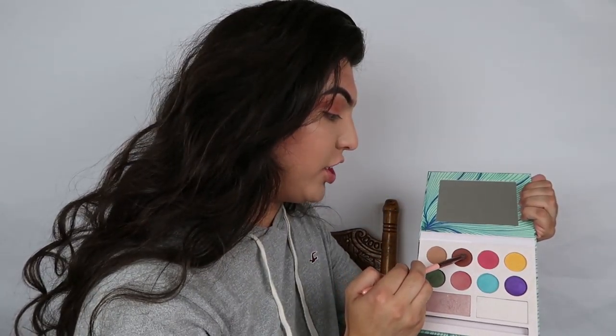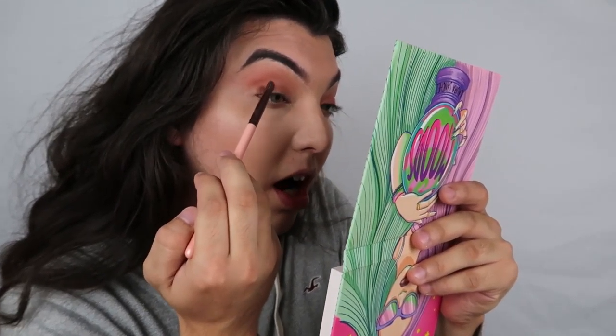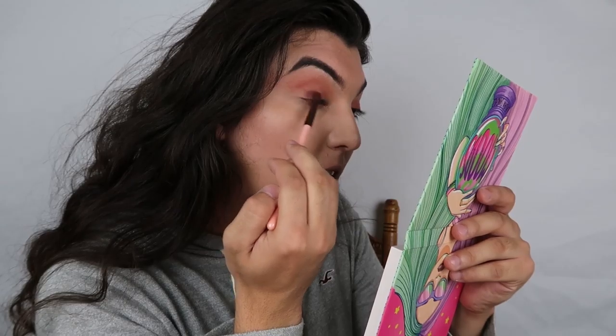Ooh, your girl looking. Okay, so I'm gonna go into this darker shade and I'm gonna put that on the outer V of my eye. And I like to just stamp in the product and then we'll worry about blending it later. Okay, now that it's all blended out, oh my god, this is so pretty. It turned into a fall makeup look. She's a woman.